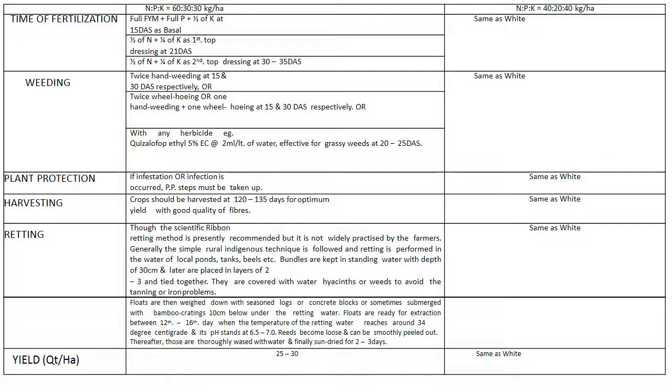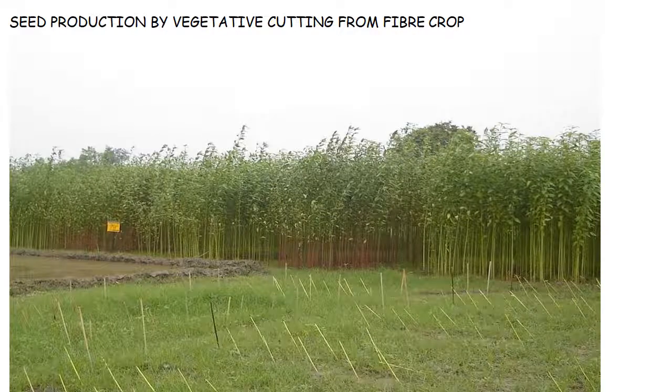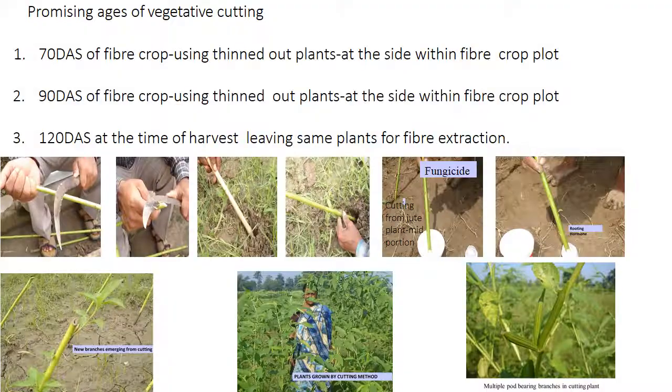Yield is 25 to 30 tons per hectare. Coming to jute seed production by vegetative propagation. This is the vegetative cutting from the fiber crop, and this is how the cuttings are planted. This is the procedure: 70 days after sowing of the fiber crop, use thinned out plants at the side within fiber crop plots. 90 days after sowing, use thinned out plants at the side within the fiber crop plot, and 120 days after sowing at the time of harvest, leaving the same plants for fiber extraction.